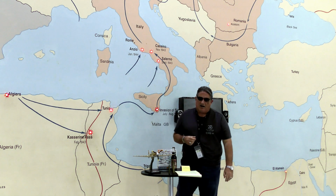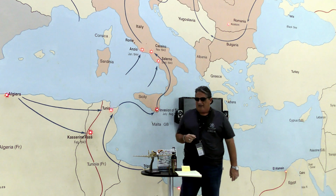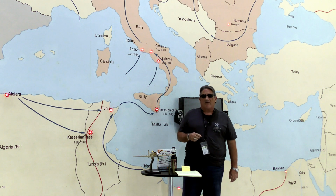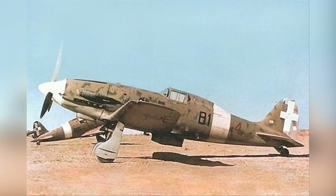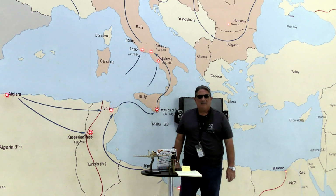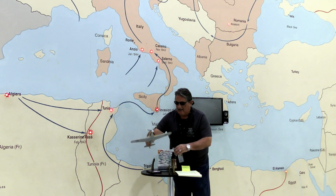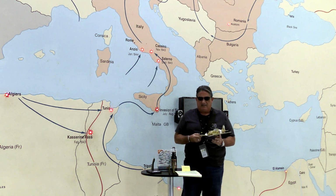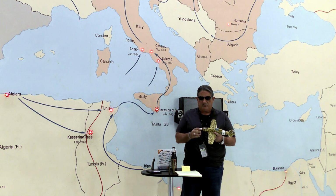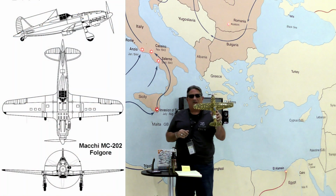So we are talking today about probably one of the best little fighters that you've never heard of, and that is the Macchi C.202 Folgore, which in Italian means Thunderbolt. Now, the Folgore was an Italian single-engine fighter that first flew in 1940. It was introduced in 1941. I'll go ahead and give you a plan view of the airplane.